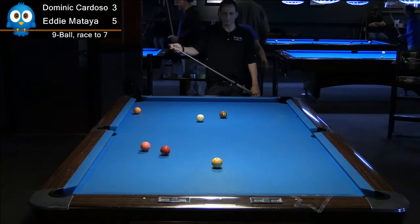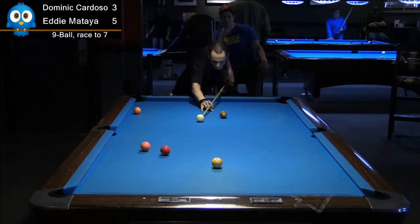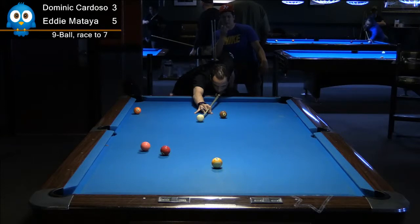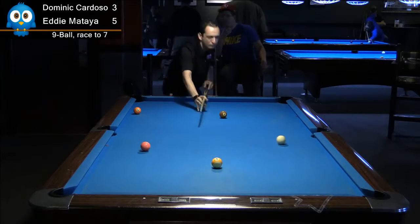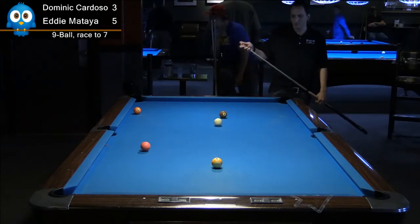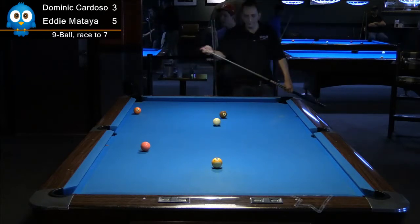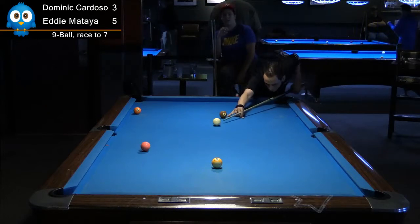The way he's been stroking the ball around, I think he'll come around two rails. I think that's probably what he's going to do also. He might even draw. Perfect. Looks like he's drawing. Oh, jeez. If I could stroke the ball like that, I guess that would have been an option too. Just keeping it real. Use the tools you got. Yeah.